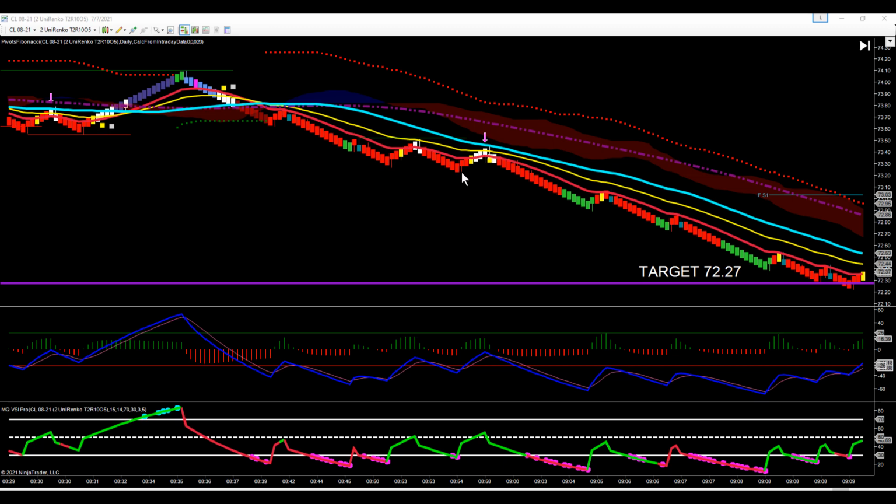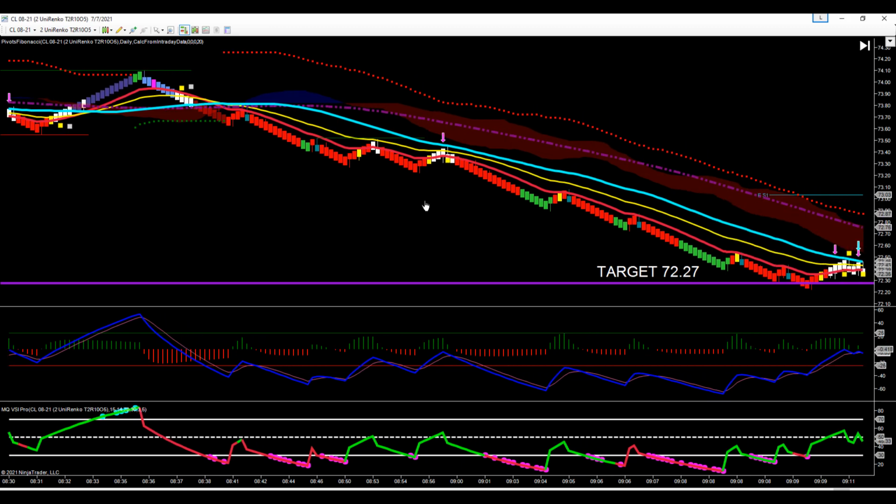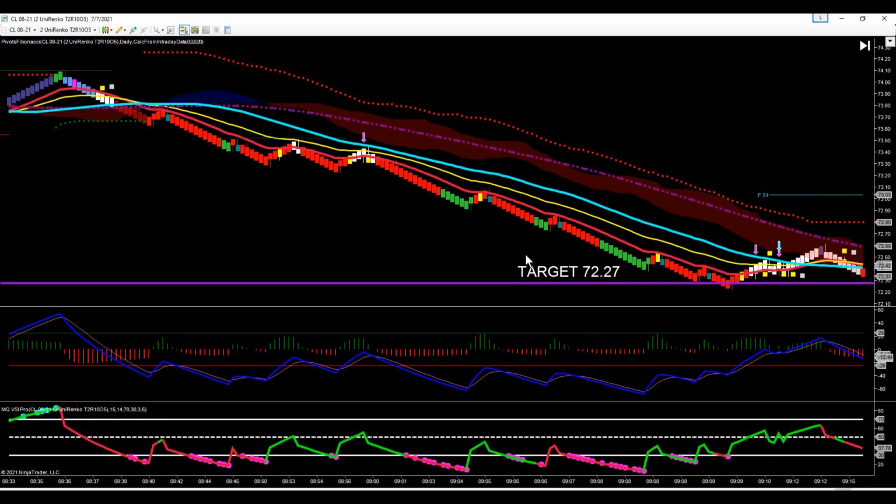Pulled back, but we were really bearish. We had a bearish 240-minute chart, bearish 30-minute chart. And we had our big target down here at 72.27. We triggered in at 73.55. We just trailed pivots down. Once we hit 72.55, we took our first $1,000 target off.